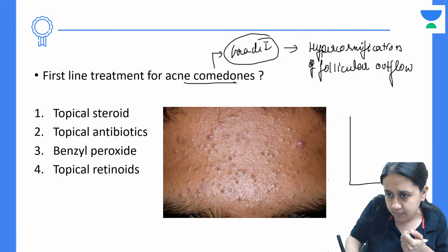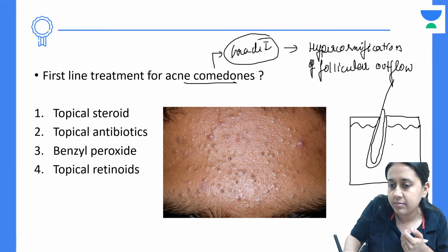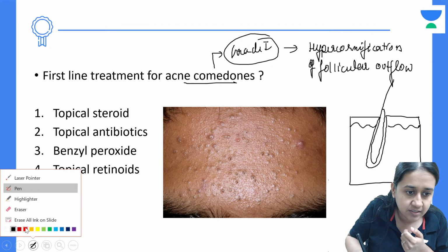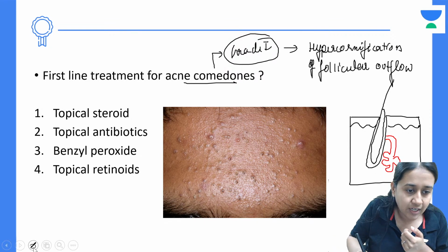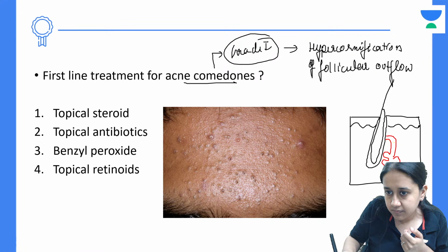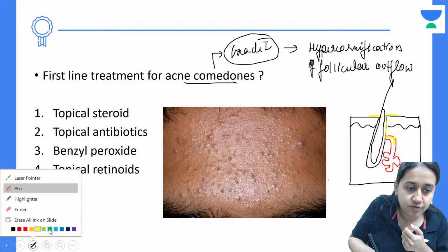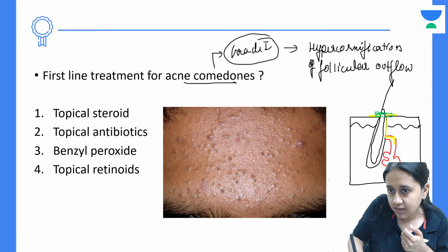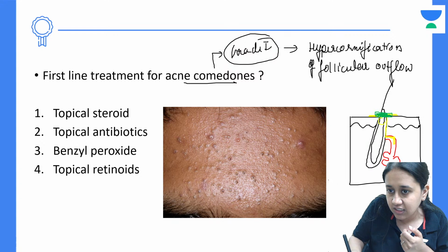So if this is your hair follicle, like this, the hair is sitting, this is your dermoepidermal junction, and you have a gland draining into it. The sebum which is produced usually drains out like this. But step 1 is you have obstruction to the follicular outflow. And when you have obstruction to the follicular outflow, the sebum starts accumulating just underneath it. And this is a comedone.